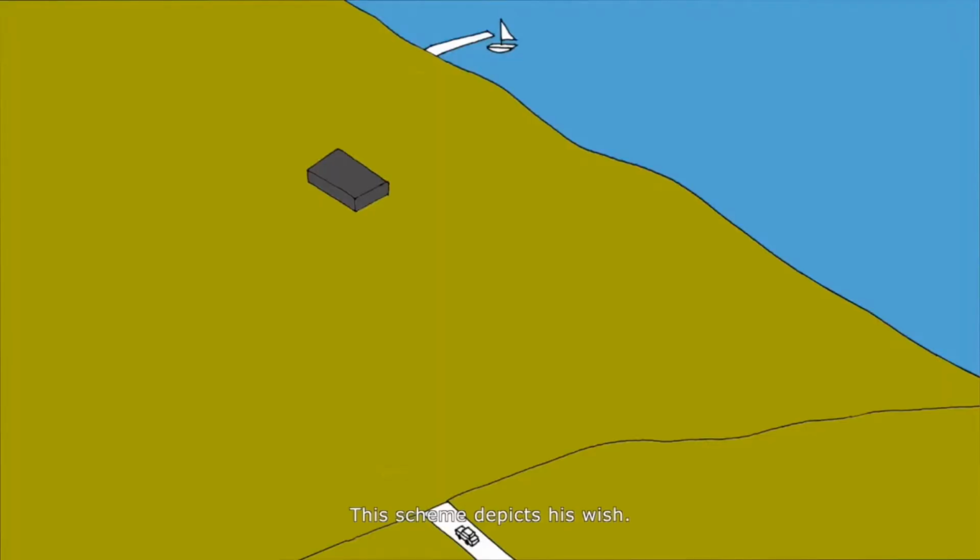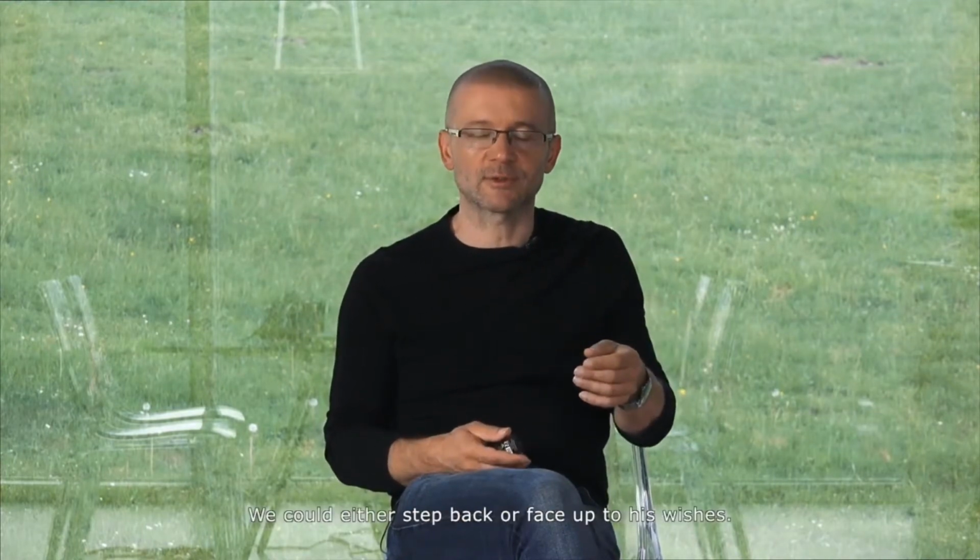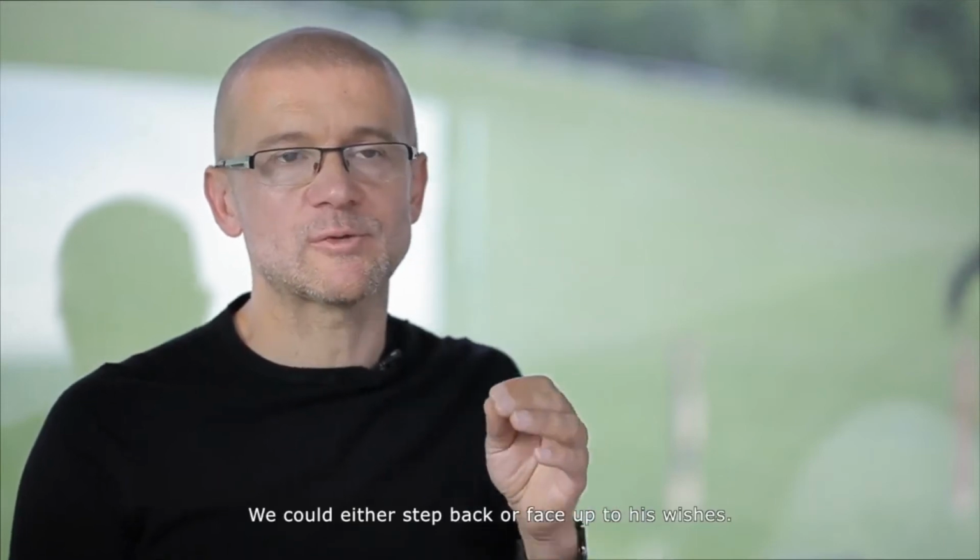Okay, so we decided to phase this project up. The scheme depicts his wish, a new house in the place of the old one which is far away from the street, a house with a pier for his boat at the beach. We prepared two or three alternative ideas which solved the problem of the detached garden. He rejected all of them, saying that what he designed was the best. We could either step back or face up to his wishes.